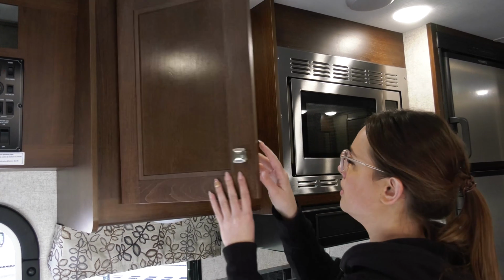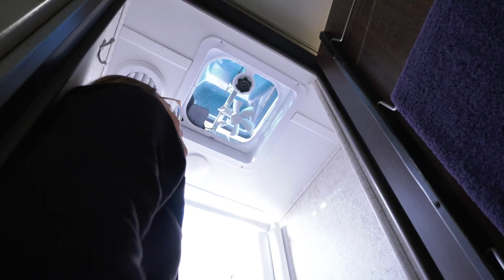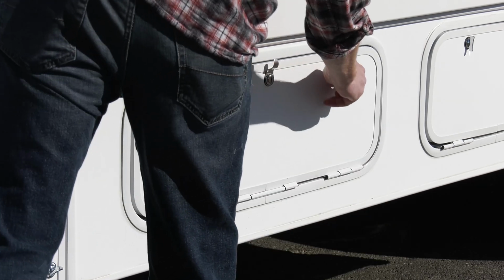Secure all loose items in the RV. Close all rooftop vents. Remembering the one in the shower. Ensure all outside compartments are securely latched and locked.